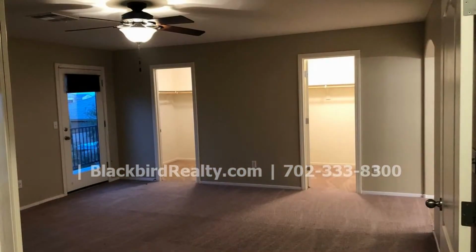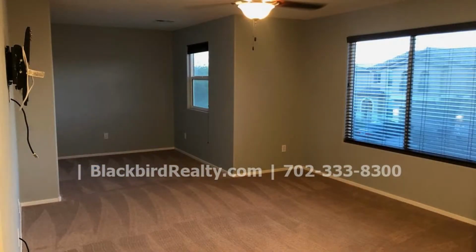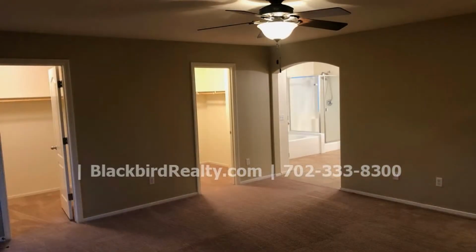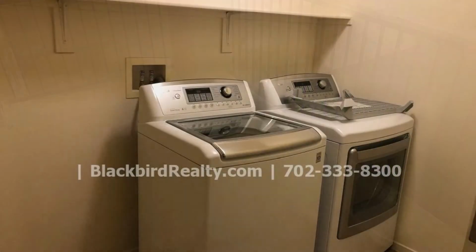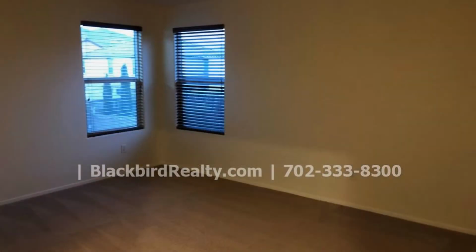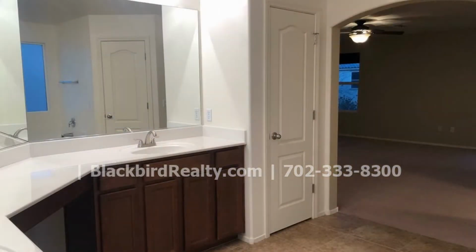Upstairs, you will find an extended loft, 3 bedrooms, plus the master bedroom and the laundry room. The master bedroom has dual closets and a balcony overlooking the spacious backyard. The laundry room is large and has extra closet space. The first 2 bedrooms upstairs have an extended adjoining bathroom with their own dual vanity.